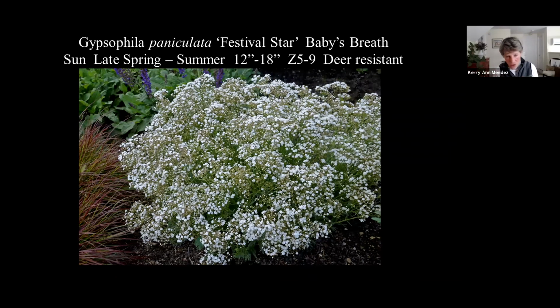So this is Festival Star. There's a couple different cultivars that now, with this breeding, have a denser floral show and longer bloom. It is shorter stem, so it's not going to play the same role in flower arrangements as some of the larger varieties of baby's breath.